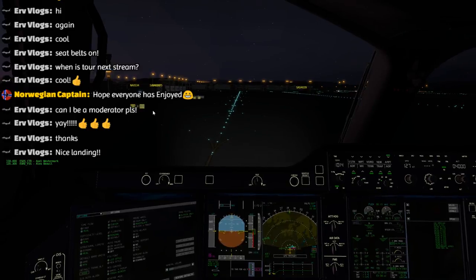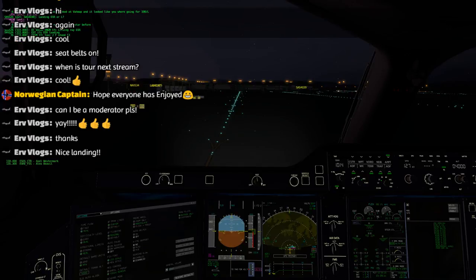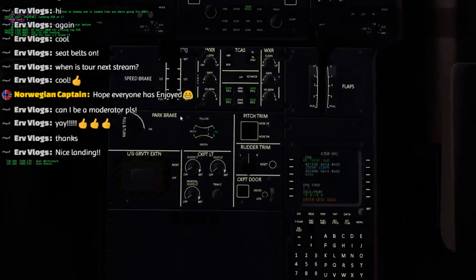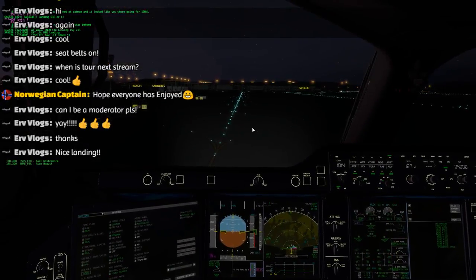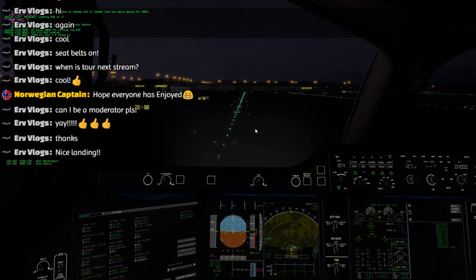Nice landing. Thank you, ERV Vlogs. So my ground chart is saying Bravo 6. Okay, then I'll be taxiing along Juliet and left onto Foxtrot. EGM traffic, taxi, Juliet, Foxtrot, stand 5-3. Okay. So, turn off the parking brake and begin taxiing.